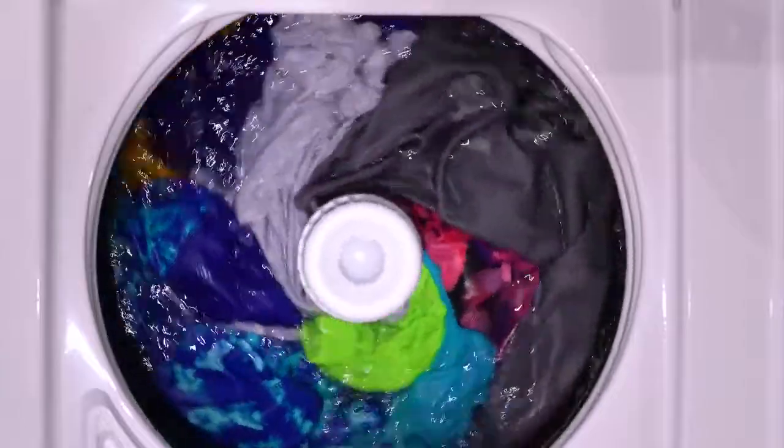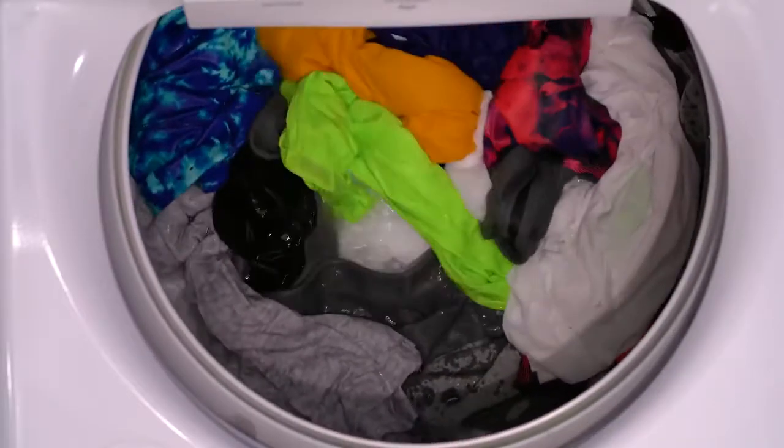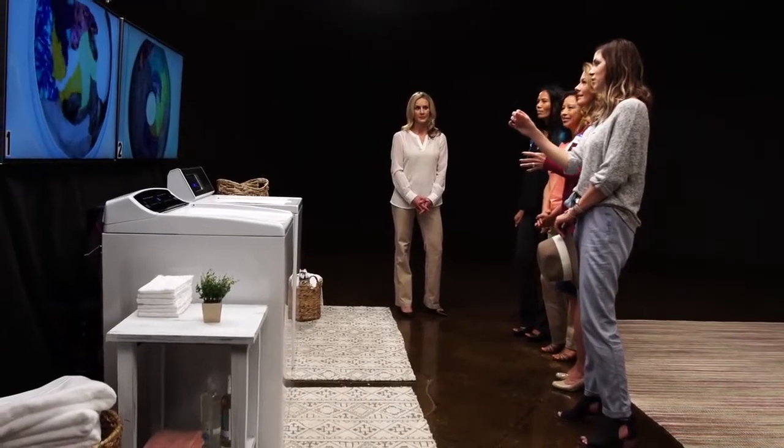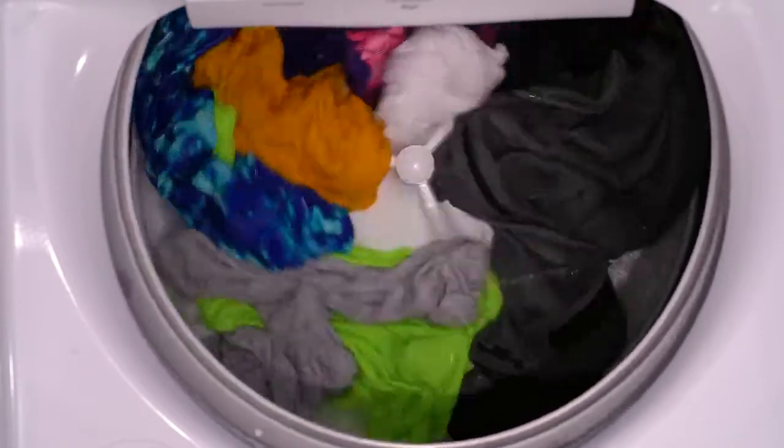Washer two is now a little bit gentler on the clothes. That is a little frightening. Looks like there's still clothes that are almost dry. I feel for that yellow and green shirt. As we watched it, the whole sweater didn't get saturated in water. Seemed like the clothes sitting on top just sat on top.